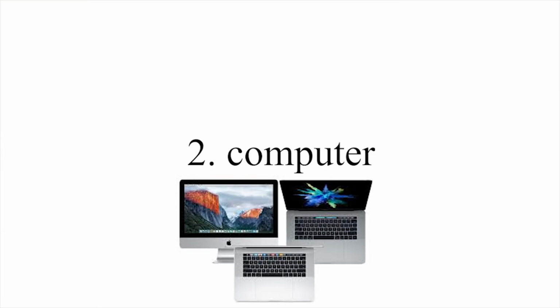Number 2 is a computer or device. So you're definitely going to want to have a device. The college student favorite is a MacBook. I'll have suggestions on the list, but I have a MacBook Pro. Some people use the MacBook Air, and now there's a regular MacBook. And if you're not an Apple fan, they also have other great computers.